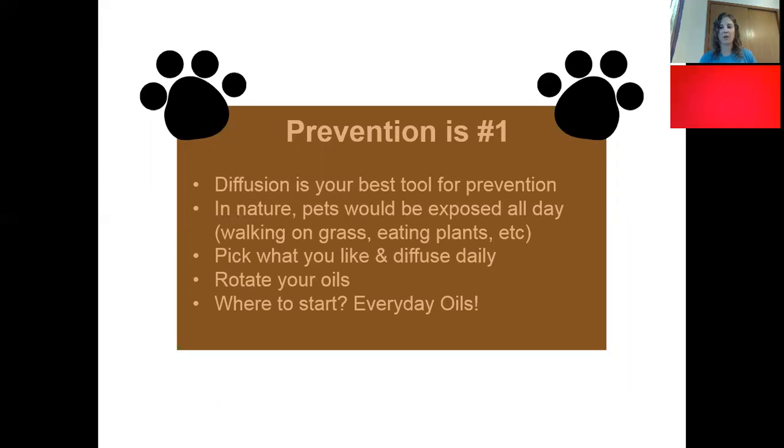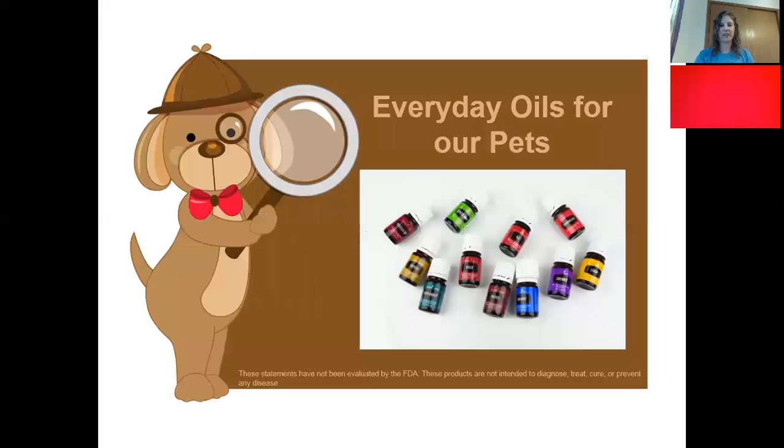So this isn't too far out there to be using for our animals. Pick what you like and diffuse daily. And again, you really want to start small, especially if you have the pet in the room. And where do you start? The same place you start for you, the everyday oil collection. We'll go over that in a little more depth.